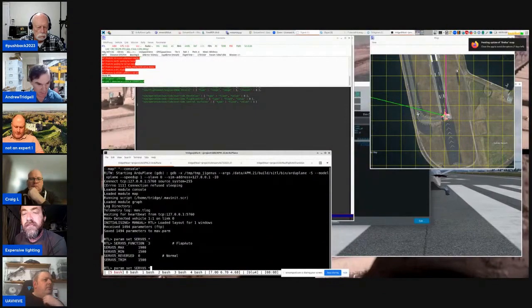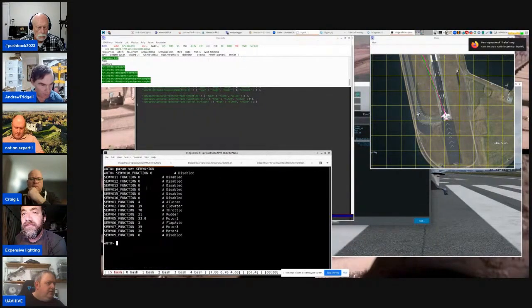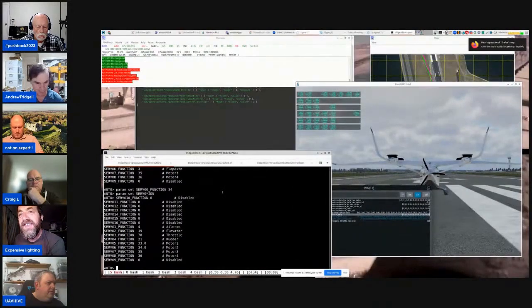So I'm going to change Servo 5 function back to being a motor, and so now I've got a quad plane with 4 motors on. Actually, I better check channel 6, it was also a flap, so channel 6 is going to be 34. All right, I've now got channels 5, 6, 7, and 8 for quad plane motors. So why don't we try something crazy and see if we can run a motor test?